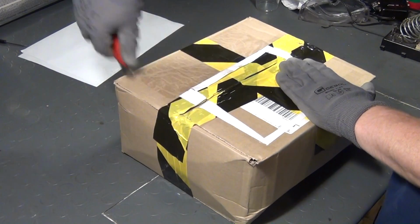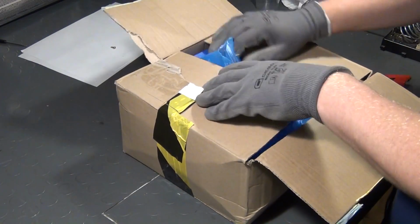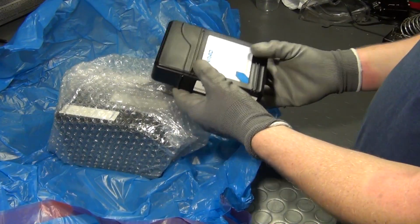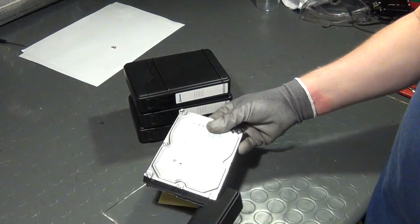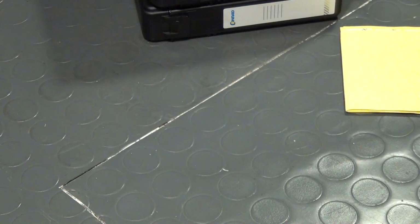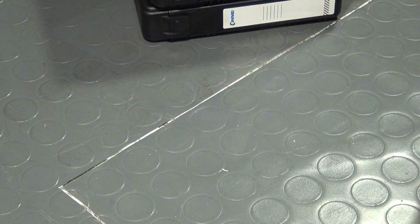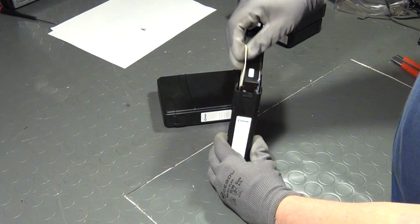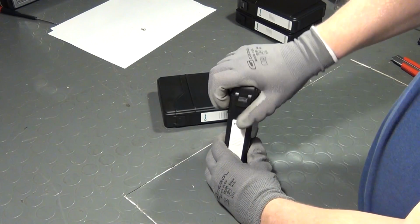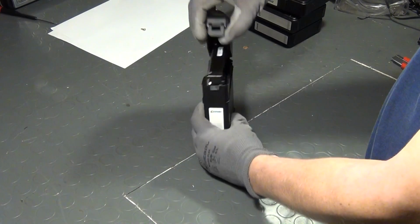Let's take a look at those boxes then. And here we have the first one, and what do we find inside? These black boxes here contain HDDs. And they are Seagate Barracuda 500GB HDDs with serial ATA connectors. So these are of course used parts, but if I have enough of these, maybe I can have something like a backup system with redundancy to store some of my raw video material.